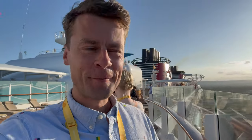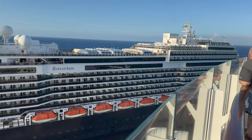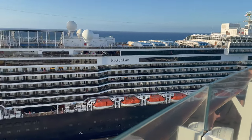We're in a horn battle with Rotterdam, which is leaving. There was a little bit of a horn battle going on just then.